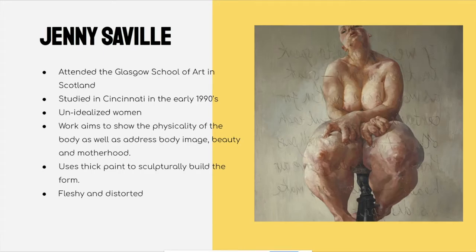She attended the Glasgow Art School in Scotland, and she studied in Cincinnati in the early 1990s. And that's where her big shift in her artwork really happened. She started to look at bodies in a very specific way. So she wants to look at women in an unidealized way. She doesn't like this idea of how women are always depicted to be perfect, skinny, tall, pretty.